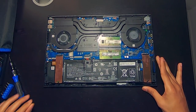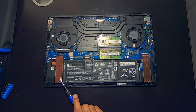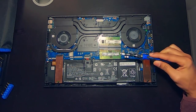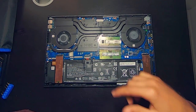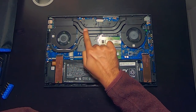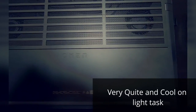Similarly, we have two slots for RAM. Both are equipped with 8 GB of RAM and they both can be upgraded. The upgrading itself is very easy. Another thing I like about this laptop is its cooling system. It is very quiet and very cool when on idle.